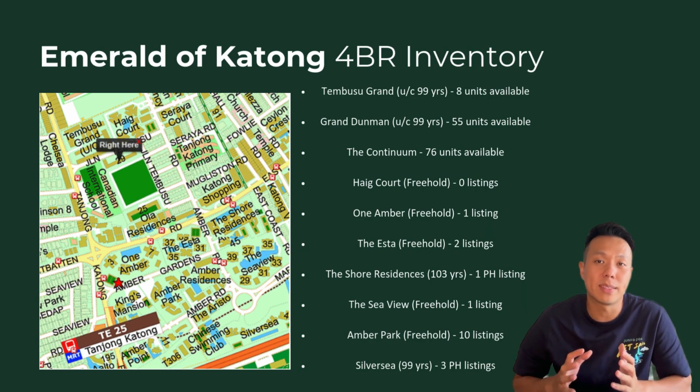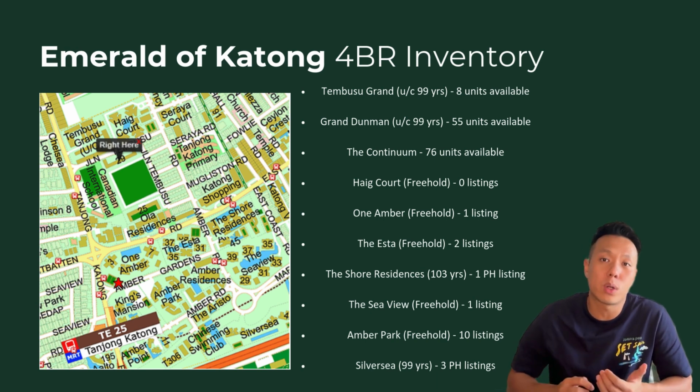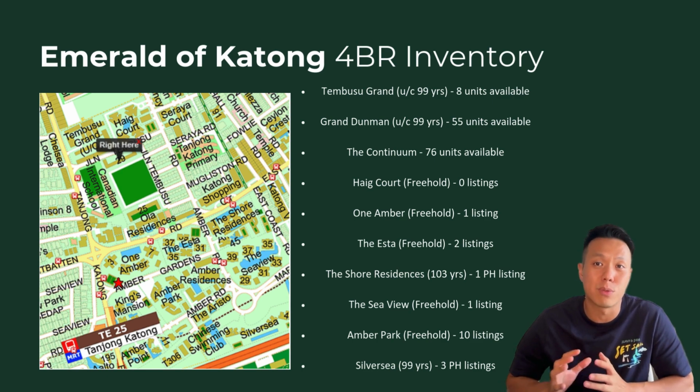So if you're a pure investor looking to buy into a 4-bedroom unit today, you'd be happy to know that there's actually not a lot of supply in the market. What we've done is compile a list of all the condominiums that have a minimum of 200 units and full facilities, and we see that there are less than 20 4-bedroom units listed at the moment. Some of these listings are also penthouse units, so the quantum is much higher. If you don't have that budget, you definitely can't even look at those units.